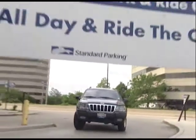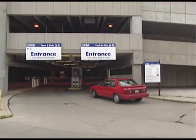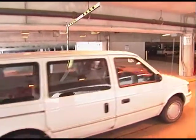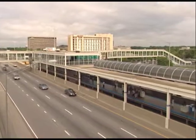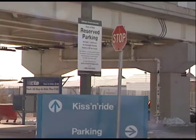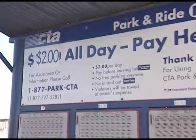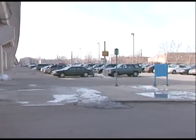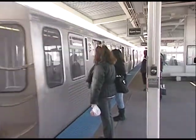Another convenience for CTA customers are the park and ride lots. And now a new monthly parking program is being tried out at 3 of the CTA's most popular lots. During the pilot program, which began in January, the CTA is making monthly parking permits available for 15% of the parking spaces at the Cumberland lot on the blue line and the Midway and Pulaski lots on the orange line. A $43 monthly permit reserves a parking space for a customer until 10 a.m. daily. In addition to the permit, customers continue to pay the daily parking fees at each of the lots. The new parking initiative isn't only convenient for customers, it will also generate additional revenue for the CTA.